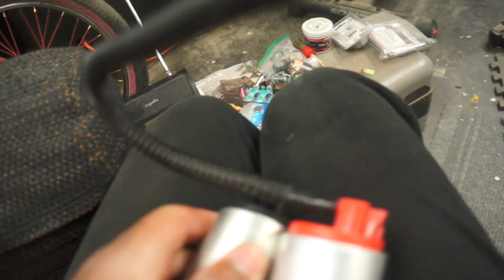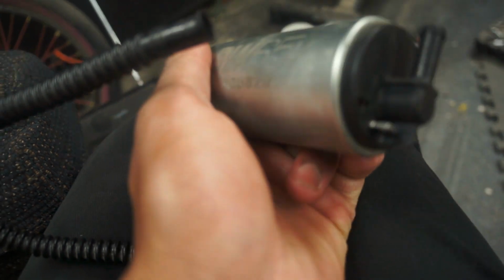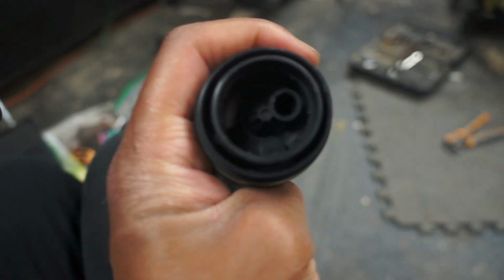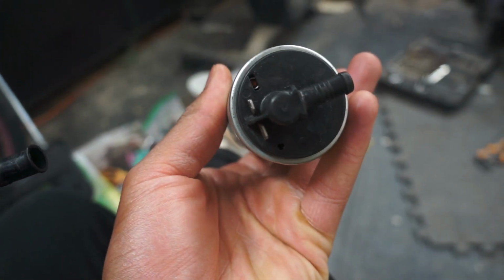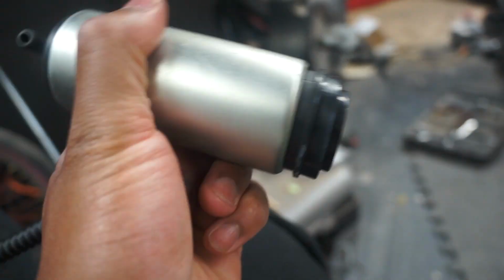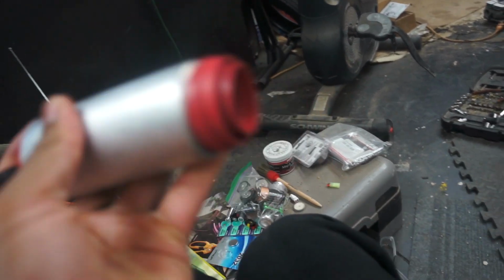Alright guys, so you go ahead and pull the whole sending unit, and then you can access the pump and pull it out. This is the pump that was in the car. Visually, it doesn't look bad. The only thing that I noticed is, I was like, what's that clicking? This one does make a little bit of a clicking noise, but definitely not.